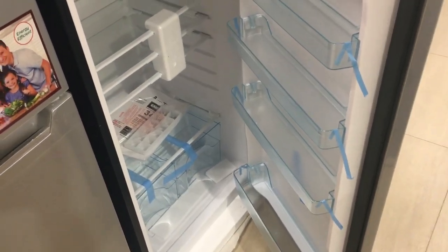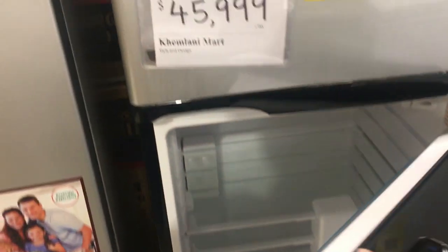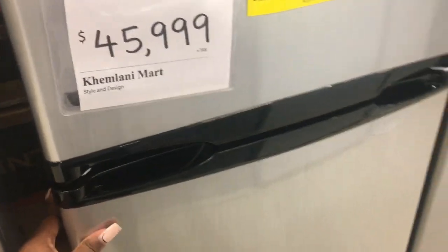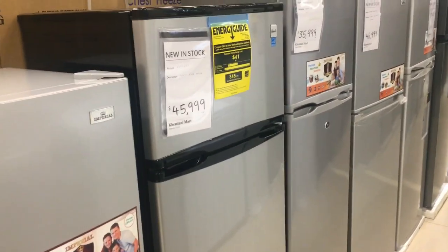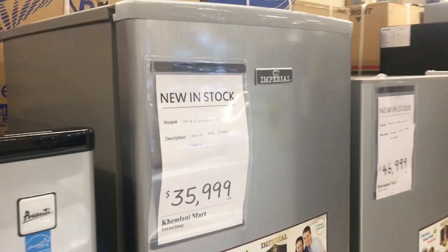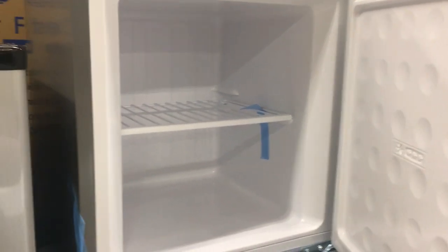As I said before, they have varying prices, from really small budgets to really large budgets, because I think the refrigerators ranged from like $45,000 all the way up to $259,000. So I'm going to show you a variety of them. Just pay attention to how many cubic feet is in each refrigerator and the prices, and then I'm going to open them and show you how the inside looks, all those good details. So just keep on watching.